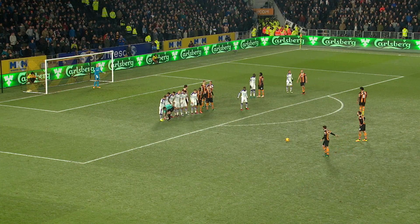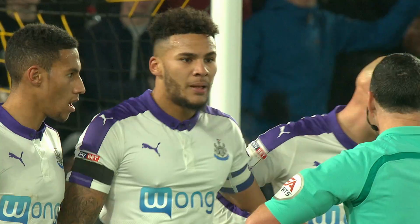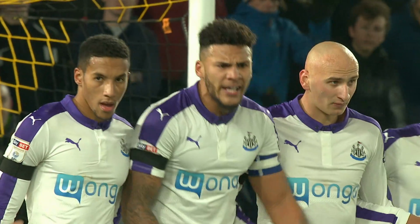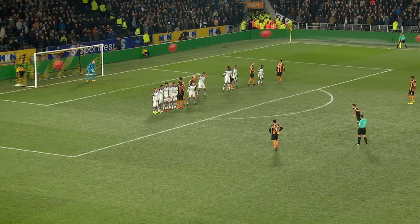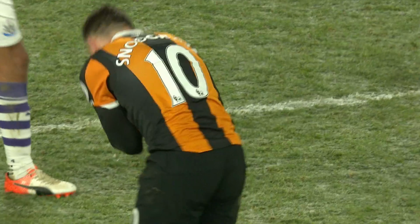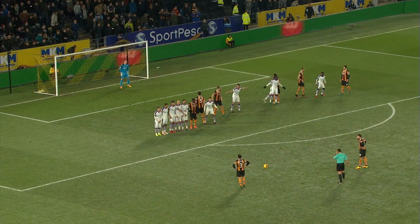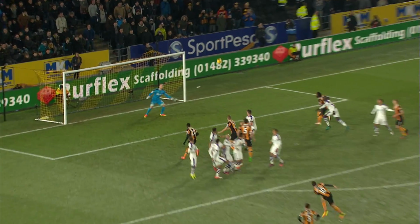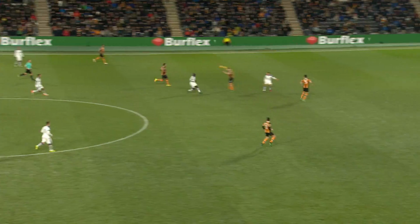This is perfect territory for Snodgrass on that left foot. He has got another chance to try and swerve this ball over the top of the wall. Well, the North Stand going to be on their feet here. Snodgrass, and it's not too far away, but it could have been closer. Off target from Snodgrass, and a chance goes begging for Hull. You can see how he curves it away from the wall, but it goes away from the post too. And Sells, who was stood at that side of the goal, would have probably had that one covered if Snodgrass had hit the ball on target.